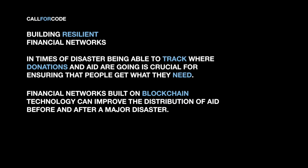And for those of you that don't know what blockchain is, a blockchain can basically be described as a distributed ledger technology for keeping track of assets in a network. If we can build future financial and aid networks on blockchain technology, we can improve the distribution of aid before and after a major disaster by letting all parties in a network know where the supplies they need are.